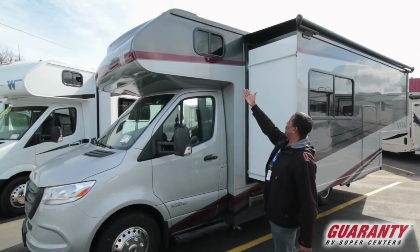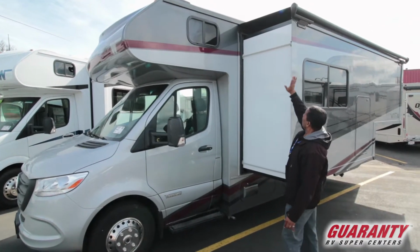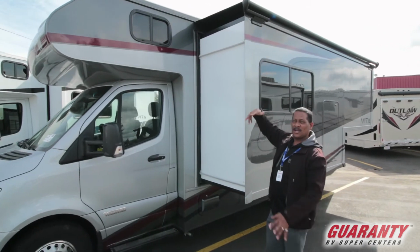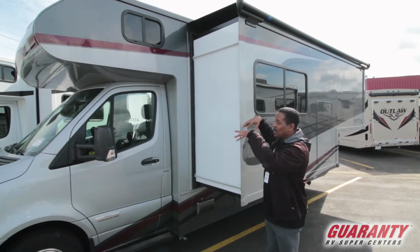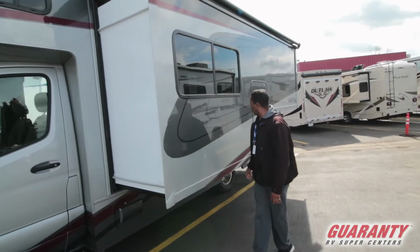So, up top we got all tinted windows. We've got the overhang for the bunk up there. Also on this slide room, you've got your slide topper, protects from any pine needles or anything else falling on top that you don't want up there. As soon as you roll it in, automatically comes off. So that's a good feature.